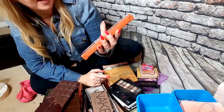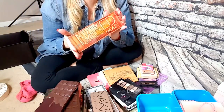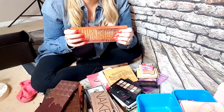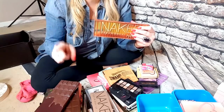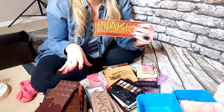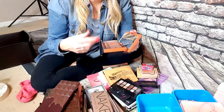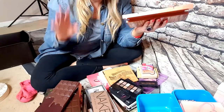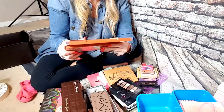Also, they have a smaller version if you don't want to spend $50-something for an Urban Decay Naked Heat palette. They do have the mini one now, which is awesome. I'm thinking about getting that one just for travel. It just comes with like a couple of the shadows, and it's gorgeous. It's on my wish list, so I'm thinking about picking that up.